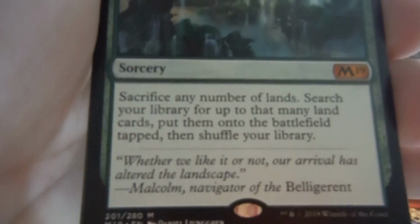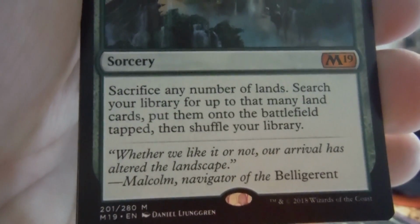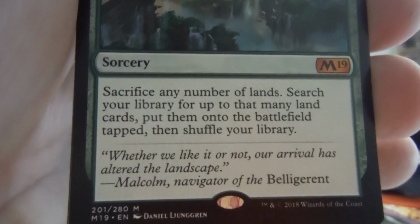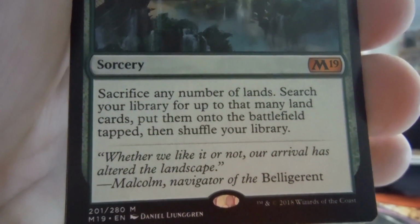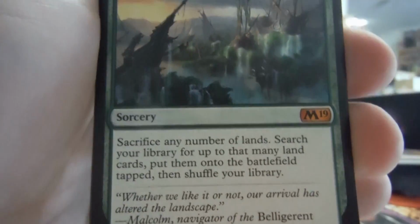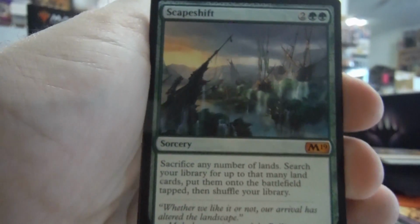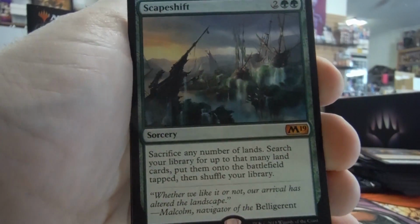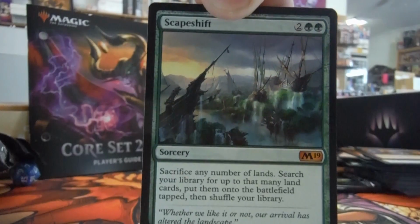Okay. What you basically do is you get a whole bunch of lands in play, and you play this. And what this says is sacrifice all of your lands, then search your deck for that many lands and put them into play. And what you're going to do is when you activate Scapeshift, you're going to search your deck for a card called Valakut, the Molten Pinnacle. And what Valakut says is, it's a red land, it comes into play tapped, and whenever a mountain comes into play, if you control so many other mountains, it deals 3 damage to your opponent.